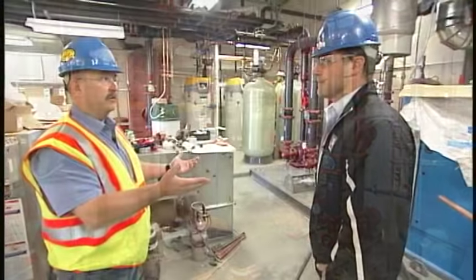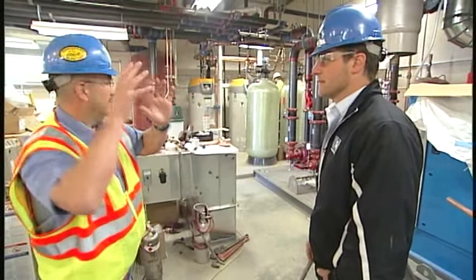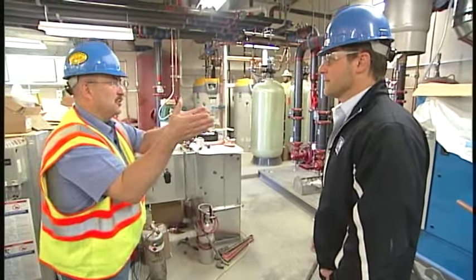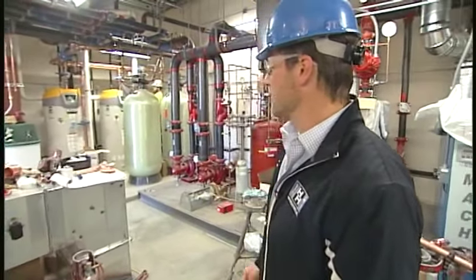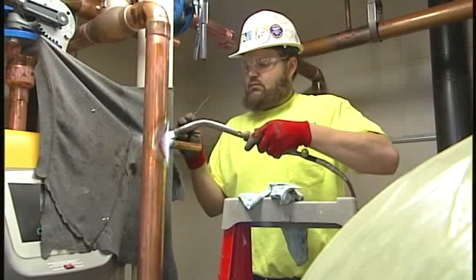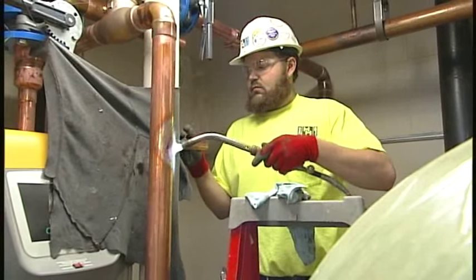Okay, and then I also noticed some sprinklers, but the plumbers aren't necessarily installing the boilers, the sprinklers. What is your role that you guys are doing? We're primarily doing the domestic hot water, domestic cold water. As you can see over there, Ryan's working on the water heater piping, braising in the line in there.